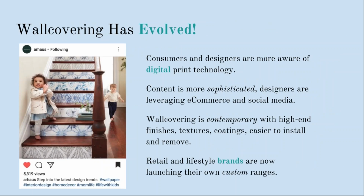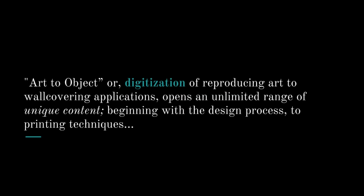So we know wall covering has evolved. That's pretty obvious. And I'm noticing a lot of lifestyle brands or furniture brands and different retailers launching their own ranges, and different applications. I think that's really interesting and unique. So things are more contemporary, more customized, just better quality product in general, and obviously much better application, install and removal. So not the old wallpaper from years ago.